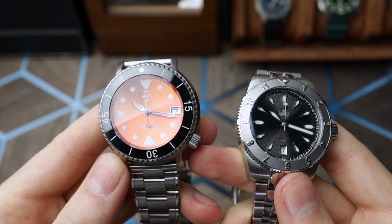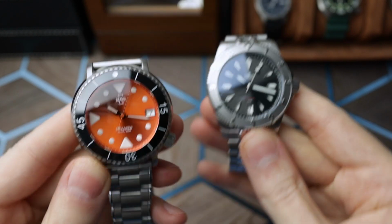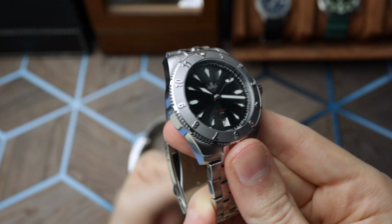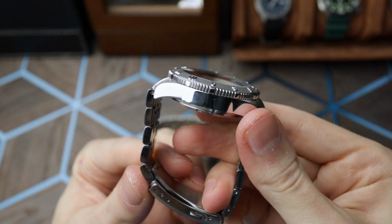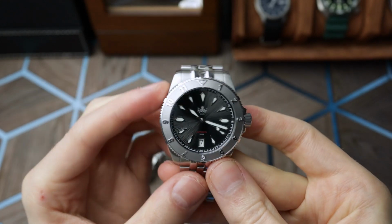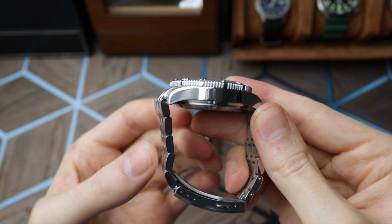So anyway, let's move on to comfort, and it's a close one, but again the Phoibos edged it. It just wears a little bit better on my slim wrist. You can see all the wrist shots from the reviews of both of these. But yeah, this one just wears a little bit better. The profile of the case just fits a little bit nicer. It's also a little bit more compact, which is better for my slim wrist. And the bracelet just conforms ever so slightly better as well.